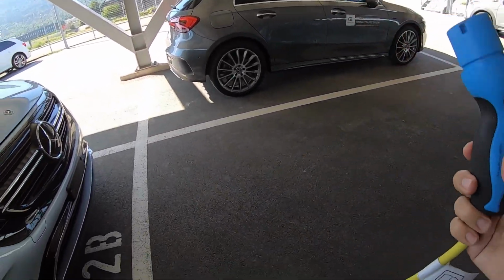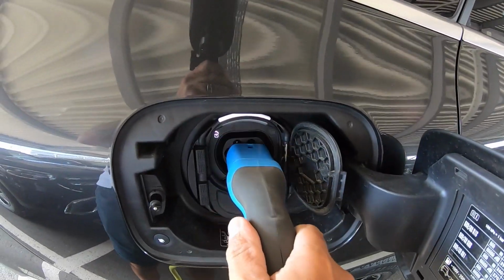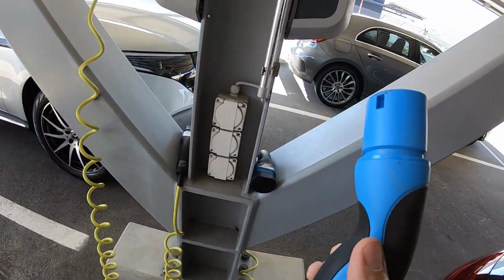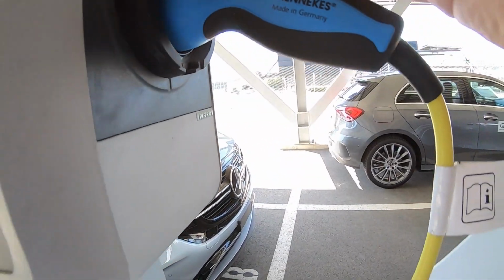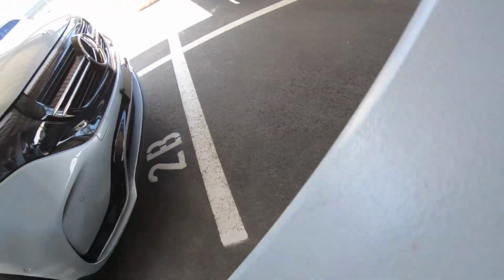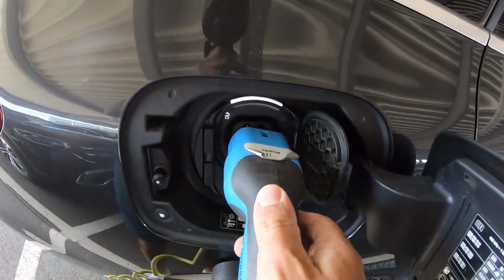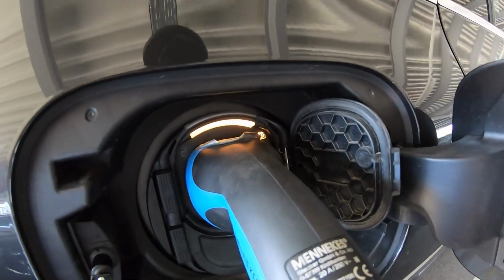Oops. What is this? Okay, I'm supposed to know better. How stupid I am. It's the other one. This stays here, and actually it's this one. Oh. What an idiot. This is the one. There you go, it's now charging.